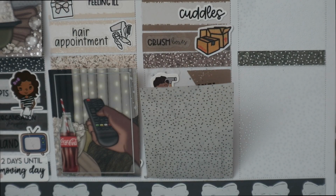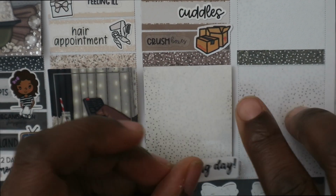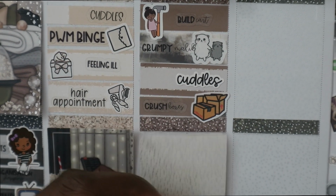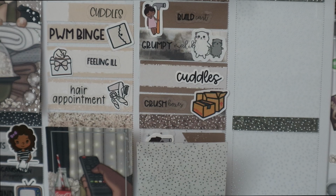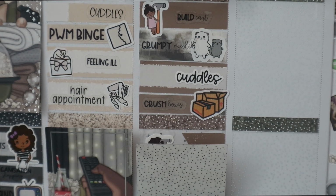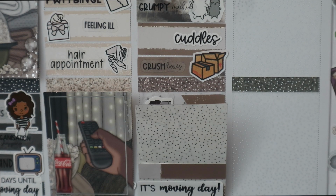I noted that I was still feeling really ill with this tissue box sticker from Kylie Plans. I noted that I felt super cold that night with this cloud icon from GP Studio as I slept there. And then I used this It's Moving Day script from Planner Face to note that. But I put it at the bottom of the day, just so it could be consistent with the other ones. Finally, moving on to Sunday.